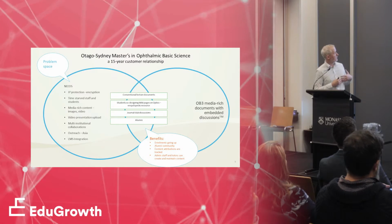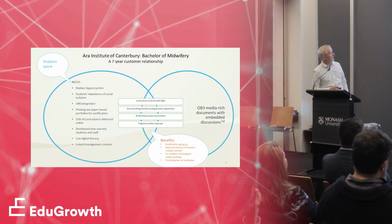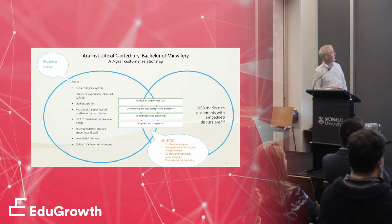And what we brought to that was media-rich lecture documents in OB3, getting the students to actually develop the content in the form of wiki pages with embedded discussions. So students assign topic, they develop a page, and then the other students will use discussions and collaborative writing to contribute into that. But then that content goes on to be used in future iterations of the course. So over time, more and more of the content of the course is actually originated and credited to the students who created it. And a very strong alumni community, because medical students drift in and out of education and training. We want them to be able to come back later and do their exams and have access to all their content.